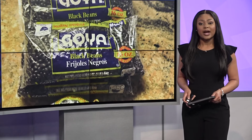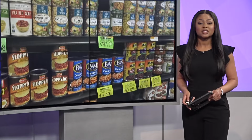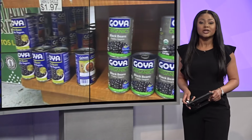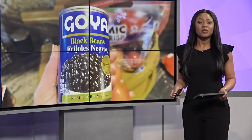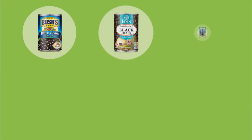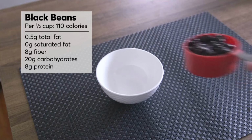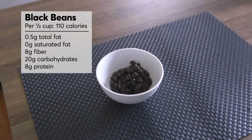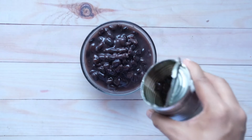Whether on top of rice, as the main ingredient in chili, or as a side dish to tacos and enchiladas, black beans are a cornerstone of many different cuisines. Canned black beans are super healthy, cheap, and convenient, but with so many brands, how do you know what to get? Canned beans are easy but contain more sodium than dried. Consumer Reports tested 6 different brands of canned black beans, and a half a cup contained up to 450 milligrams of sodium. That's about 20% of the maximum 2,300 milligrams you should have in a day.